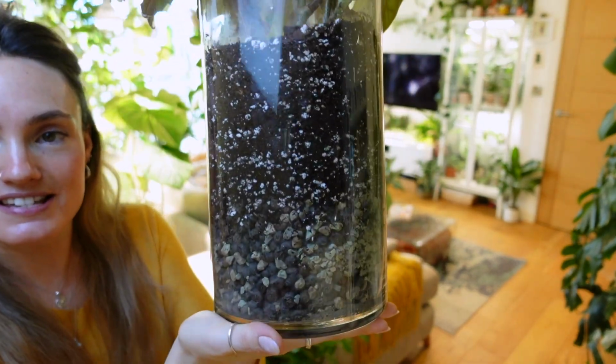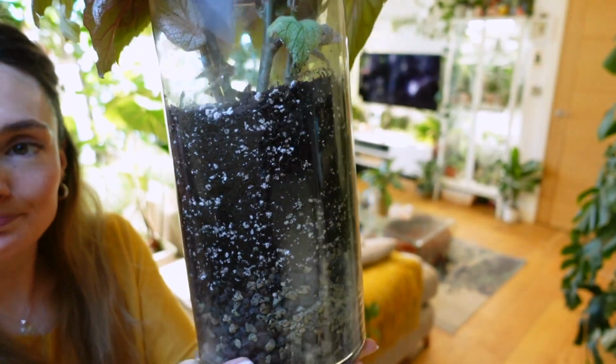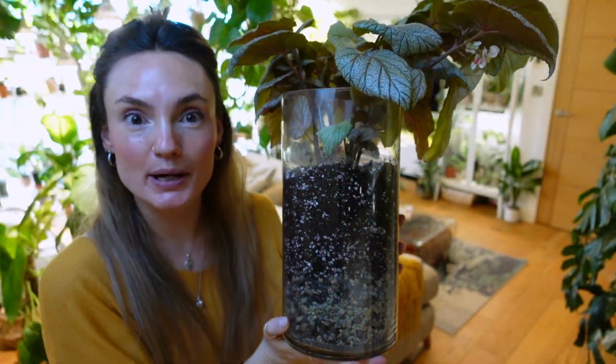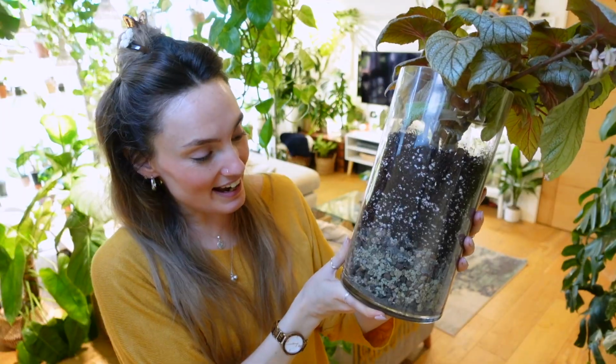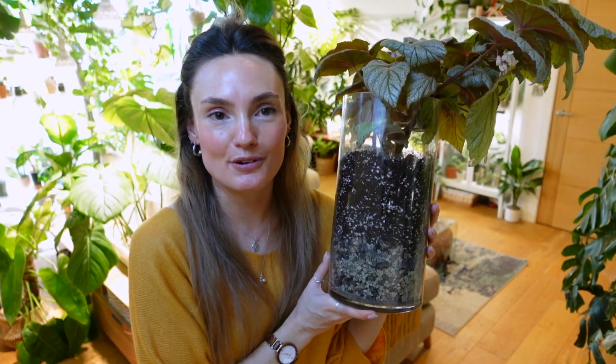This is a glass container, and as you can see, I've got a layer of semi-hydro on the bottom there, and then just a standard chunky, well-draining begonia mix on top. You'll see as I take you through them, but I have actually done this for a lot of my begonias, and I've got on really well doing it this way. It feels like a really low maintenance way to care for them as well, so that obviously ticks boxes.